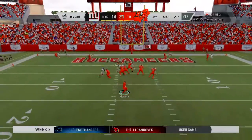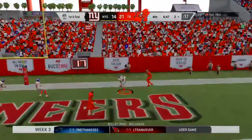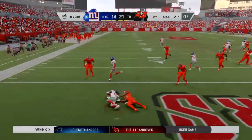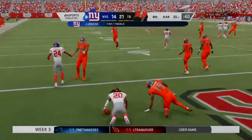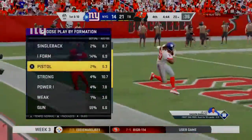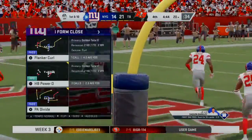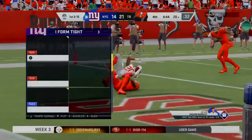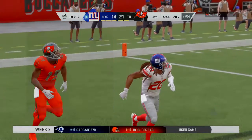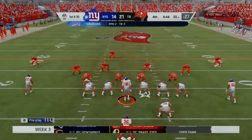To the air again, Mariota. And look at this. They get the turnover they needed. It's intercepted. Picked off by Janoris Jenkins. A critical error there in a tight game of the fourth. All you talk about is taking care of the football, and especially with a lead here in the fourth quarter. Turning it over, now the door is open for the opposition.